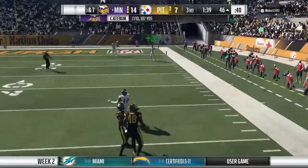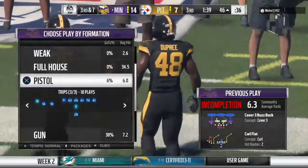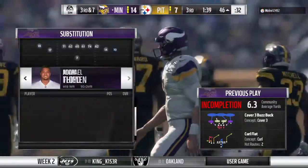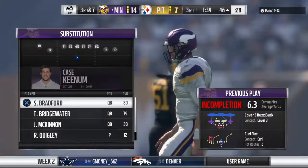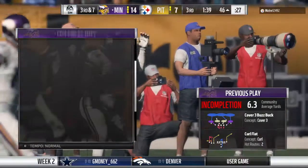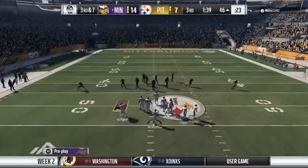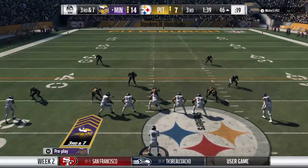His throw incomplete. Let's face it, you can run the route tree as many times as you want, get in sync, practice it, do all those things. But once you get to game speed, it doesn't always time up quite that well. That one goes incomplete. The Vikings on third down. They've converted 3 out of 5 thus far. This is 3rd and 7.